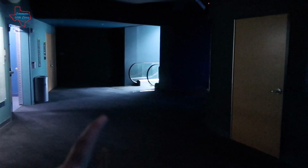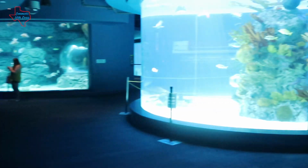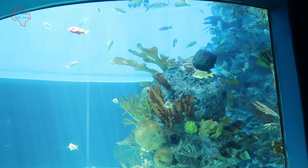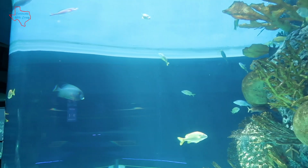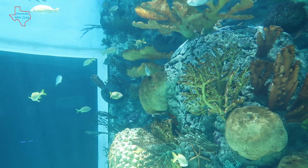As you come down the escalator from the second floor, where the stairs are right there that I came down, you enter in this area. I like the music. I don't know if you can hear it, but it's Caribbean type music.